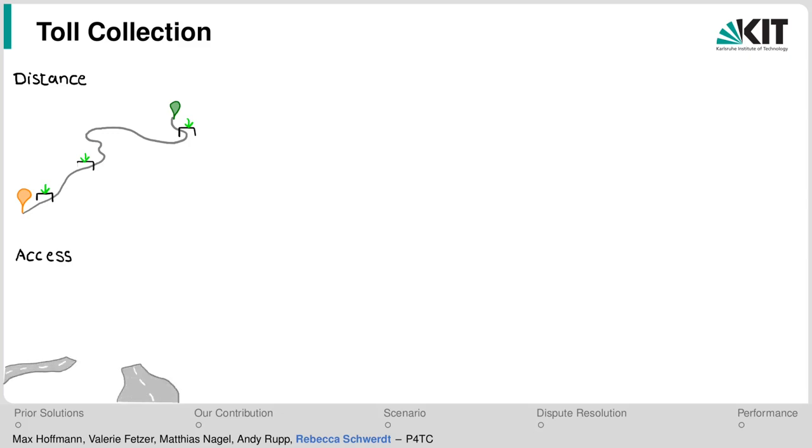There are several different forms of toll collection systems. They can be classified by what the user is charged for, how toll charges are paid, and where, or rather how, they are determined. In distance-based tolling, the toll amount is calculated based on the distance the user travels along the roads in question. With access-based tolling, a fixed toll is set for a specific geographic area, like a city center. Both charges can be subject to other parameters like the type of vehicle, time of day, and so on.